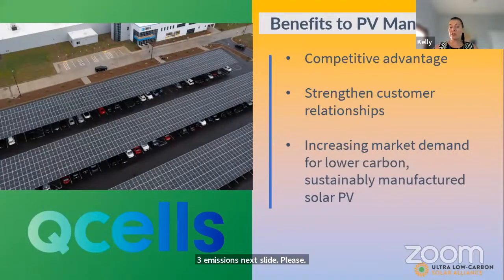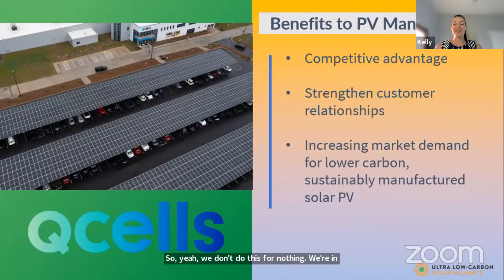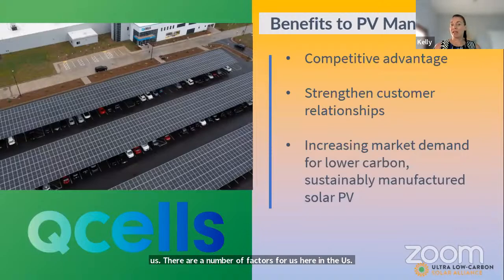So, we don't do this for nothing. We're in business to be successful. Definitely, we are pursuing this, and internally, we are justifying the investments that we're making into this EPEAT certification because of the competitive advantage that we think that this will lend us. There are a number of factors for us here in the US. We believe that this will help us to gain additional market share with our federal government.